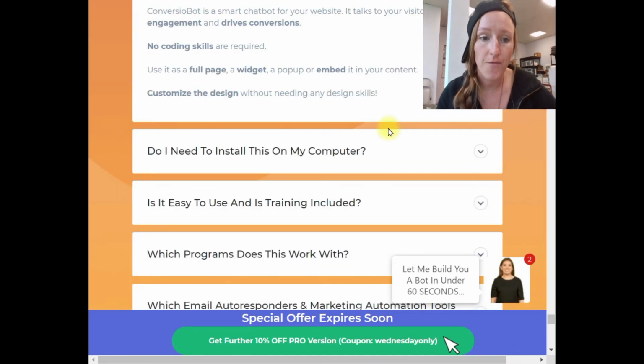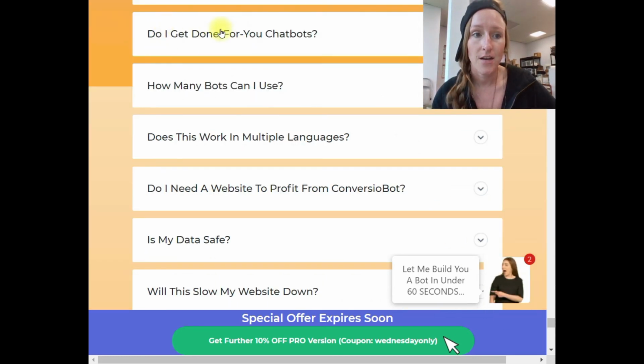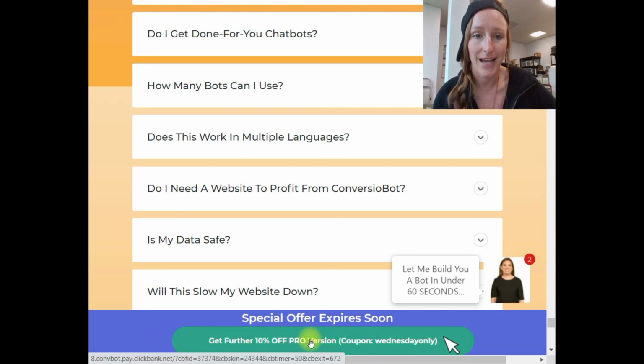All right, I'm going to go through some frequently asked questions. Do you need to install this on your computer? No, you don't. There's nothing to install. You simply log in. You can just use the internet and log in on any device anywhere. Is it easy to use and is training included? Yeah, it's very easy to use. It's point and click simple. You can launch your first chatbot in about 3 steps, and there are pretty over-the-shoulder tutorials to help you. Do I get done for you chatbots? Yes, you get 10, and if you upgrade to the pro version, you get like 110.